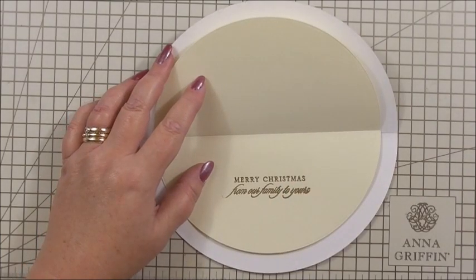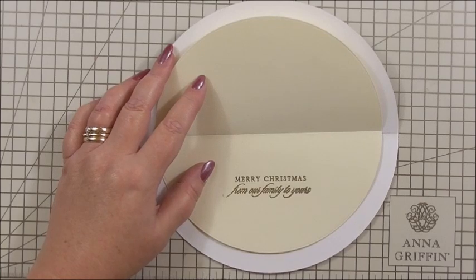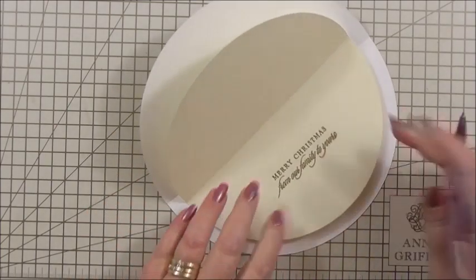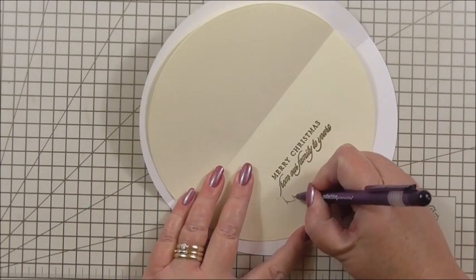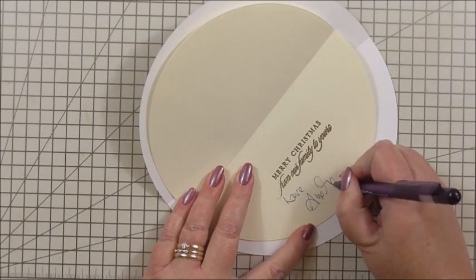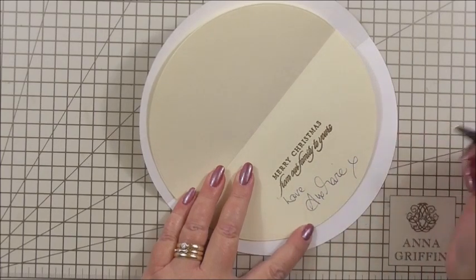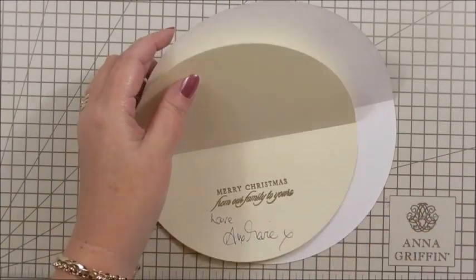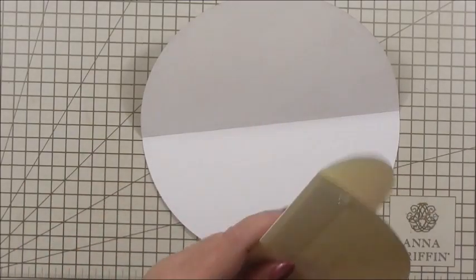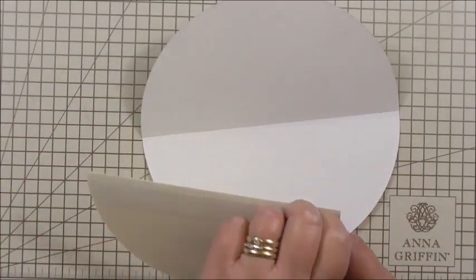I am simply going to add my signature here, because basically it is from me to you. And I just want to wish you all Merry Christmas. If I could send you all a card, I would do. But this is a collective card that I'm sending to you digitally.